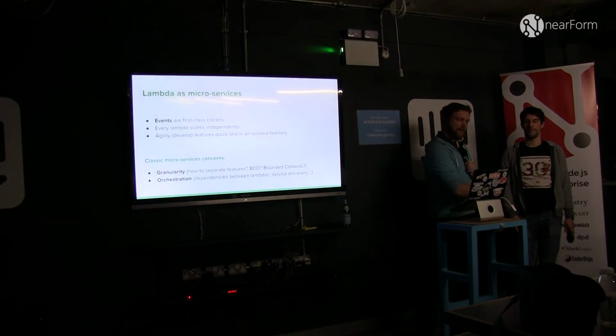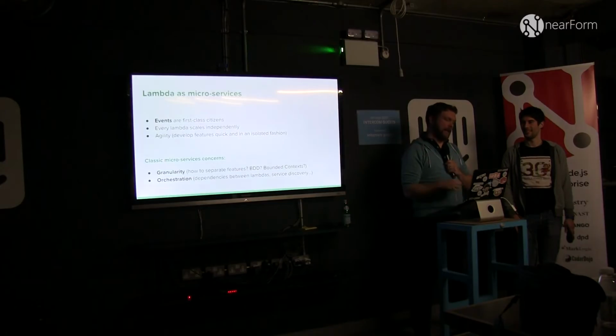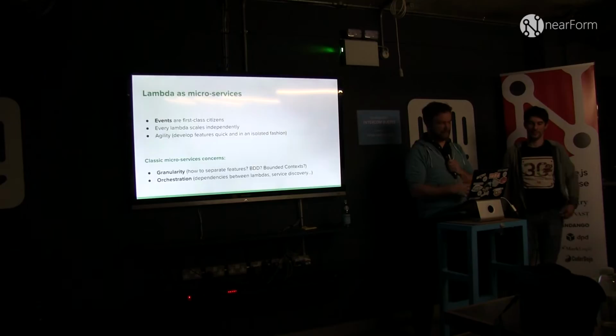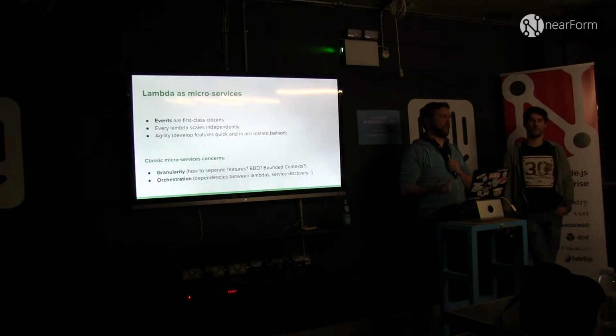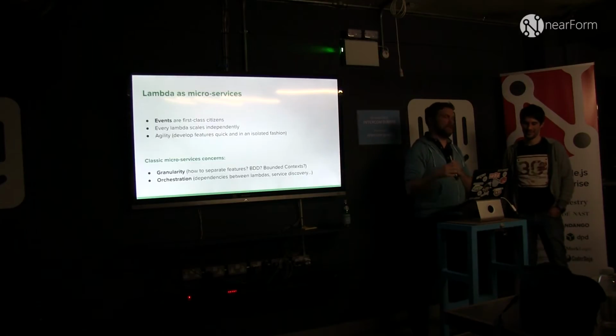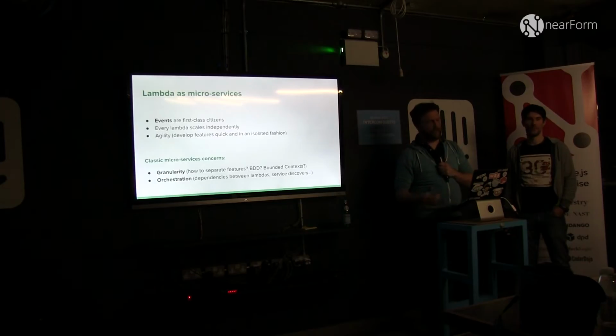This wasn't really written by me, it was written by Luciano. Everything in a Lambda has an event, and it is the trigger that starts off the execution. You can have events like HTTP, SNS, Dynamo, S3. So if you put a file into an S3 bucket, it will fire an event that will get passed into a Lambda if you've configured it like that.